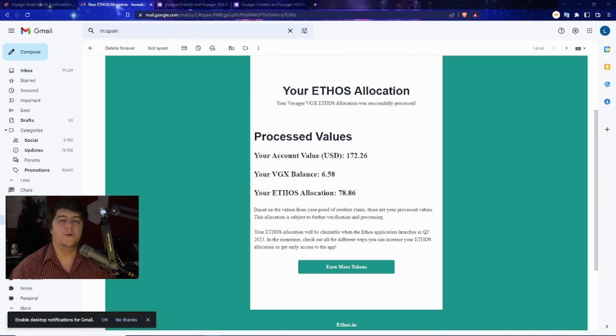Once you forward the email to the proper email address, you should receive an email from Ethos themselves. This email will, number one, show that you successfully signed up for the Ethos Recovery Airdrop, and will also give you your Ethos allocation. It will show your account value in USD and your VGX balance, both from Voyager itself, and then your Ethos allocation.